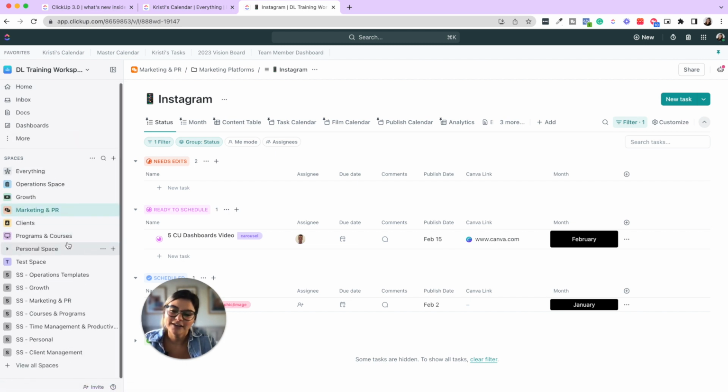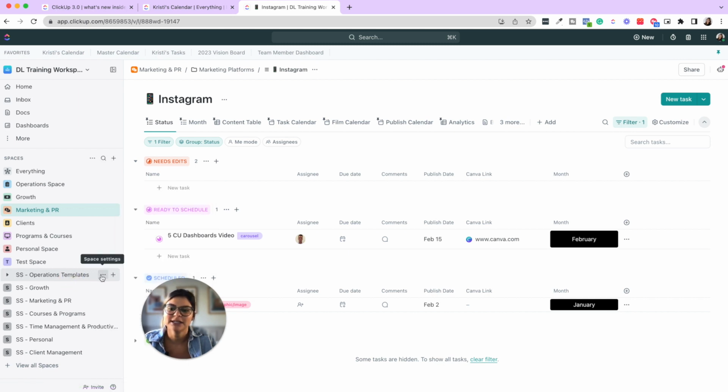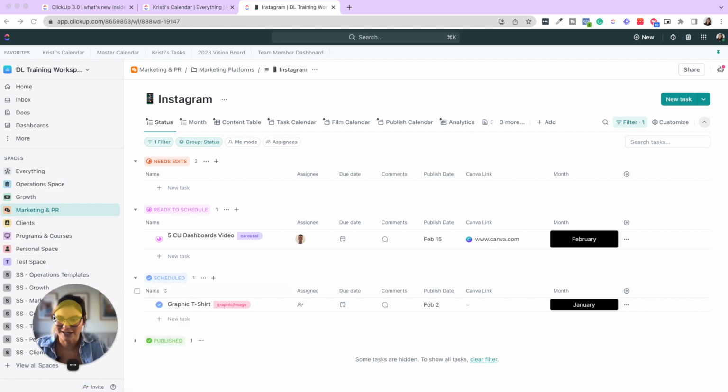Another thing that is definitely something to get used to is you can no longer just hide spaces in your sidebar where it would have the drop down. Like these ones here are just our templates for System School and our template vault and our product shop. But I like to keep those hidden typically. And then if I'm creating this tutorial, those aren't in the way.